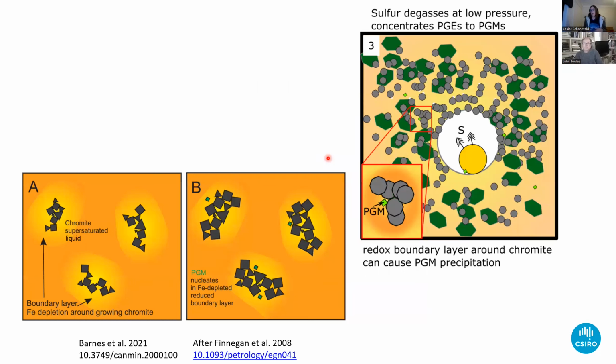When there is sulfide around, there's a lot of decompression occurring, so the sulfur can transfer from the sulfide into the vapor phase, which can concentrate the metals and PGEs in the sulfide, and also cause the accumulation and precipitation of platinum group minerals in the sulfide. So that might be what's occurring in the globular ores down in the main ore zone of Norilsk, the Norilsk ore bodies.